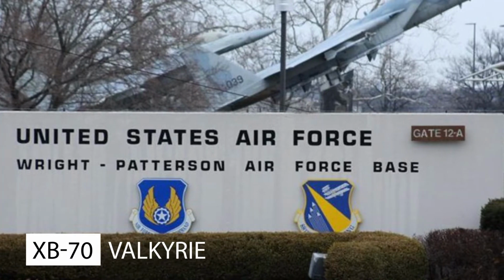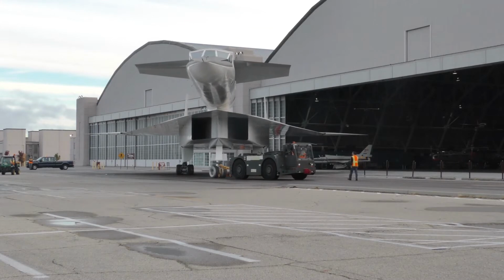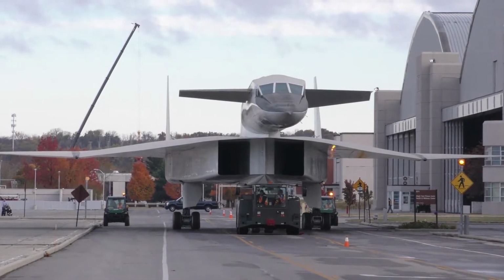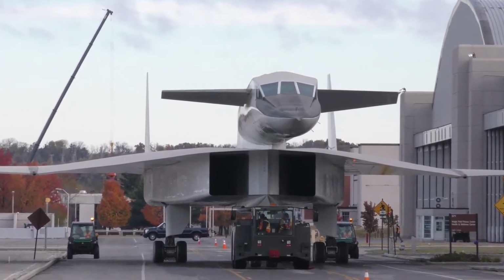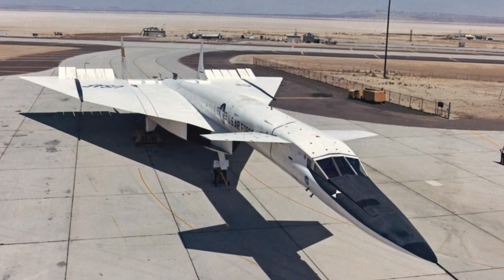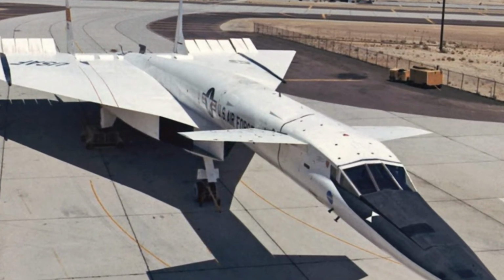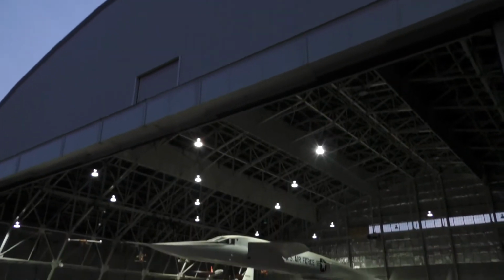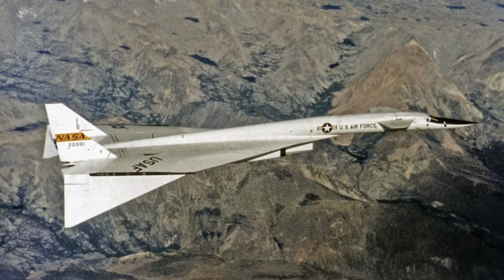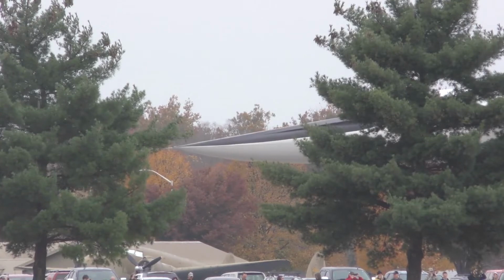On display at the National Museum of the United States Air Force at Wright-Patterson AFB outside of Dayton, Ohio, is the sole surviving prototype of an aircraft that was originally conceived in the 1950s as a high-altitude nuclear strike bomber that could fly at Mach 3, 3 times the speed of sound. What makes this especially impressive is that the futuristic-looking XB-70 Valkyrie took to the skies just a mere 6 decades after the Wright brothers made their first flight.